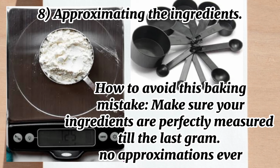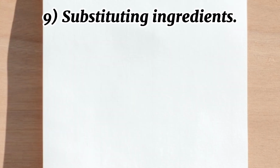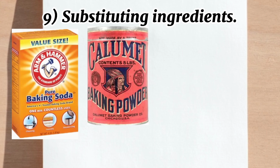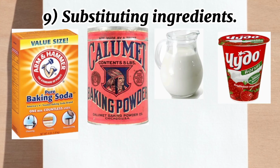No approximation ever. Substituting ingredients. Not only baking soda and baking powder, you are not supposed to substitute even milk for yogurt and yogurt for eggs. Why? Because the consistency and the final weight of these ingredients are very different from each other. Your cake will not have the same texture as with the original ingredients of the recipe, as every ingredient plays a vital role in this chemical reaction called baking.